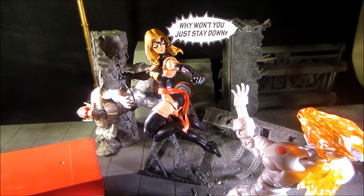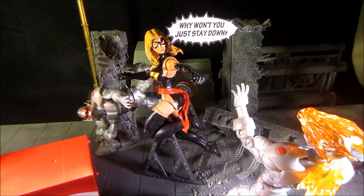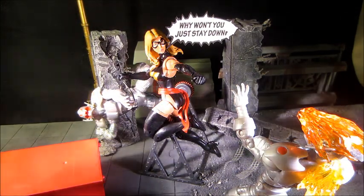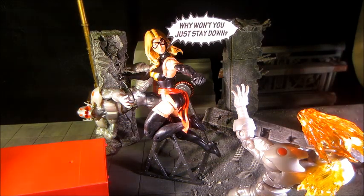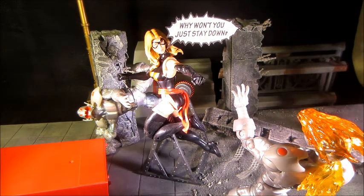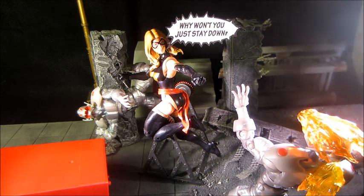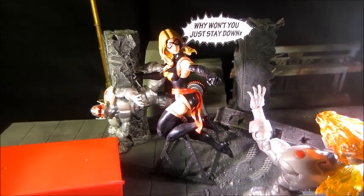One of the main problems I'm having right now is just getting the lighting right. These weird lights that I have cast a lot of odd shadows, so it kind of messes up some things sometimes. And I'm not using diffusers because these lights get really hot and actually tend to start smelling. Last time I used a diffuser, it actually burnt onto the light, so I'm gonna stay away from that.